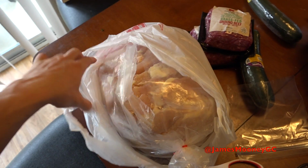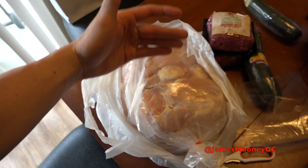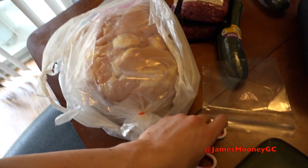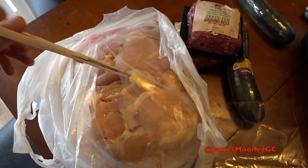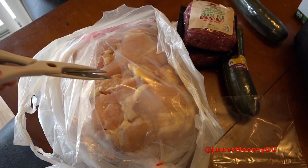I went to the butcher shop yesterday and got 10 pounds of chicken breast. So I'm not going to cook up all of this. I'm probably going to only cook up about half of it, and I'll throw the other half in the freezer when I get back from Seattle. And so I'm going to use these scissors. You want to cut off all the white shit. That's all chicken fat. It tastes like ass, especially when you cook it. So I'm going to cut that off, trim it up, and then get ready to throw it on the grill.